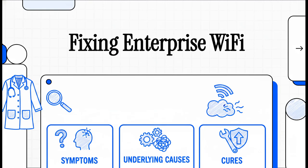Welcome to The Explainer. Today, we're putting on our lab coats and bringing out our stethoscopes because we're going to diagnose a patient that practically every growing business has, your enterprise Wi-Fi network.